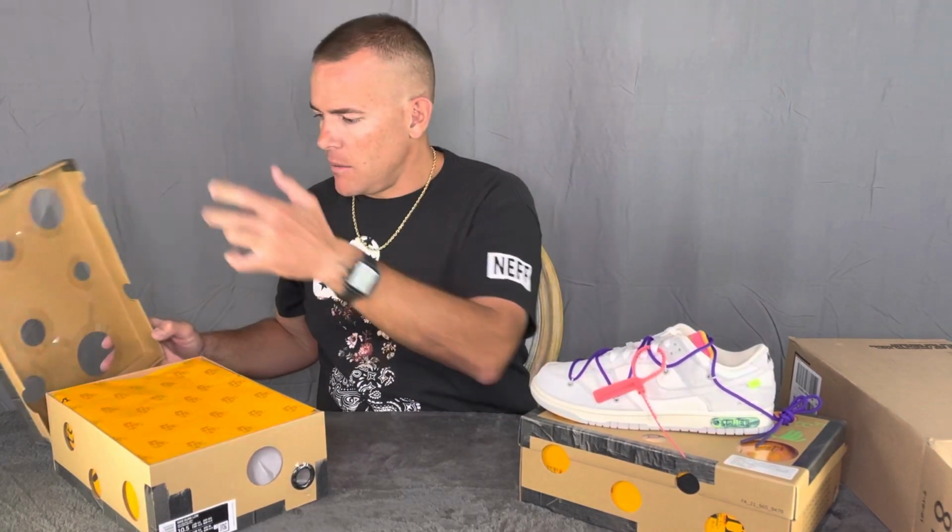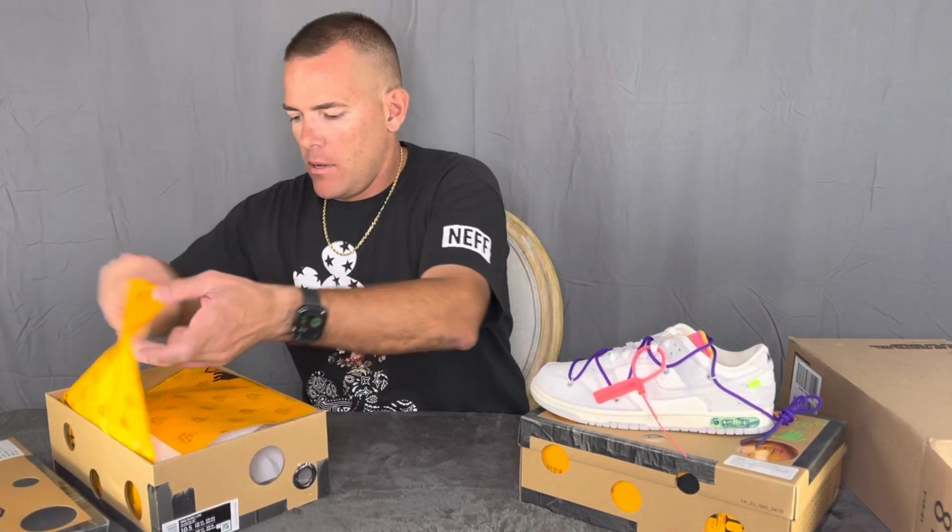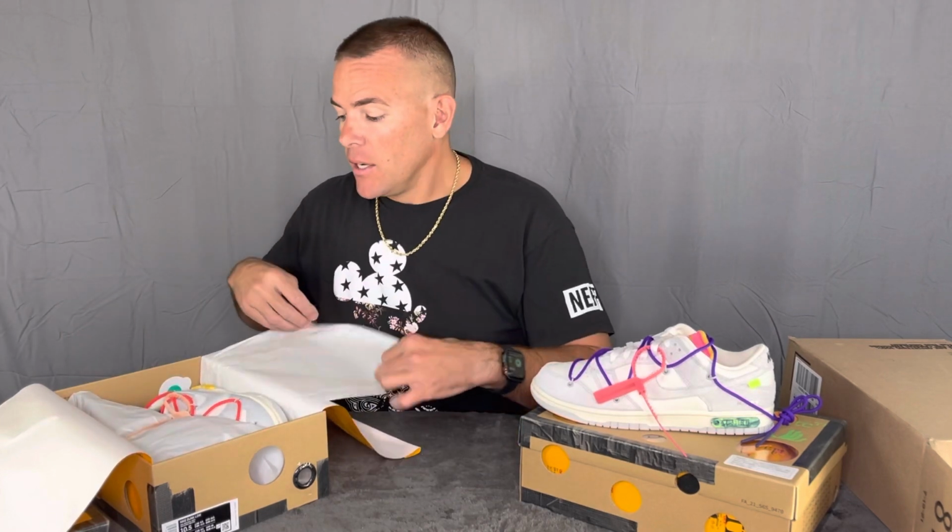All the same boxes on them. Paper looks good. I don't think they've been disturbed. I think they looked in and saw that it wasn't lot number 1 or lot number 50 or one of the ones that are going for 1,000 plus resale, and decided to leave them there for me. And that is the case.